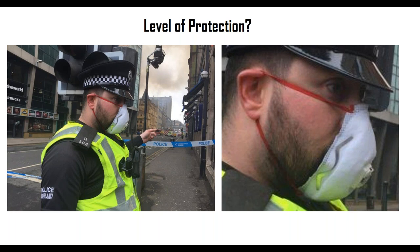And it's not to have a go at this individual. Clearly, he hasn't been given the right information, training, or instruction before being given this respirator on what to do. Now, I'm not saying fitting a respirator is hard. It is quite simple, but there are certain key things that need to be done, that the wearer needs to be aware of, to have confidence that protection is going to be achieved.